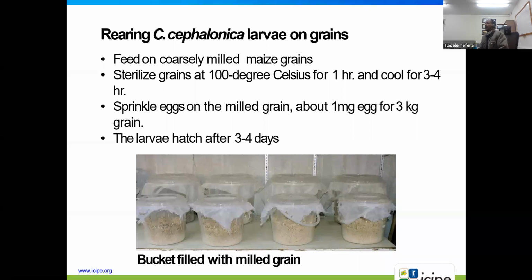Once we have done that procedure of sterilization and cooling, we sprinkle eggs on the milled grain, about 1 milligram of eggs for about 3 kilograms of grains in the bucket, as you can see in the picture below. This will lead to hatching of the eggs in about 3 to 4 days, depending on temperature. These are the common buckets that we are using, with holding capacity of about 5 to 6 kilograms of grains. But they must be perforated on the top so that they can give aeration for the insect.